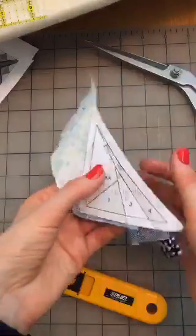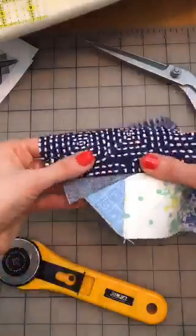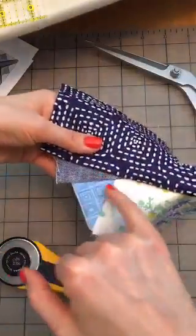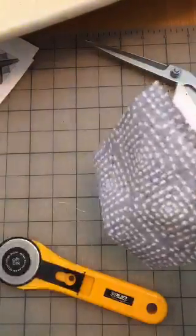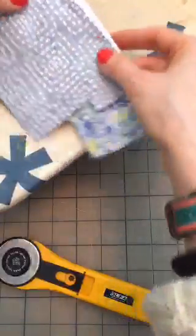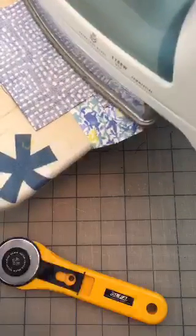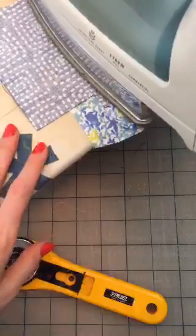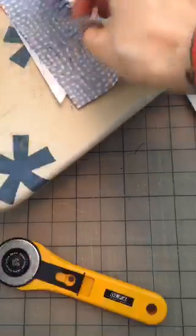So I'm gonna press it, but let's just check it again. So here we go, that's our sewn piece. That looks pretty good. Got all our little chunks going there. All right, let's press. And we'll trim this right away, so you can see what it looks like. It'll come together a little bit better then.